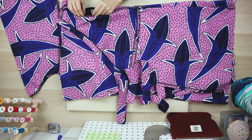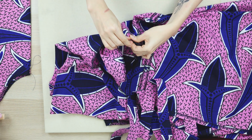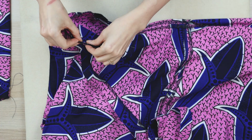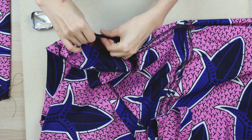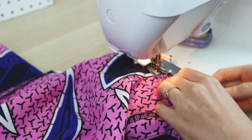Step 6. Attach the sleeves. With the dress inside out, place the sleeves inside the armholes, matching the raw edges of the sleeves with the armhole edges of the dress. Pin in place and sew the sleeves to the dress.